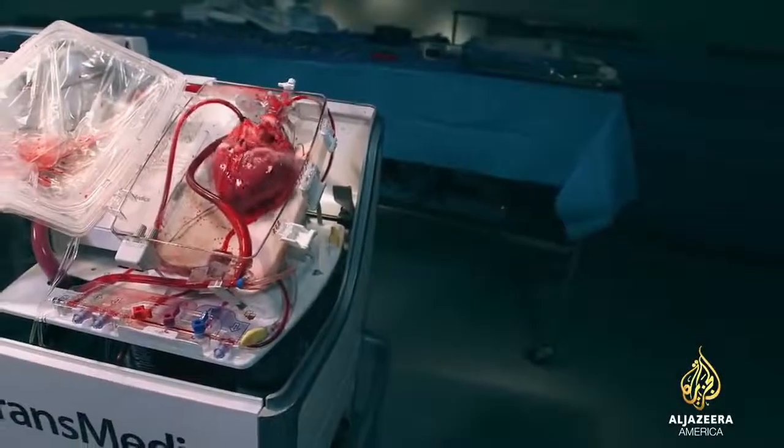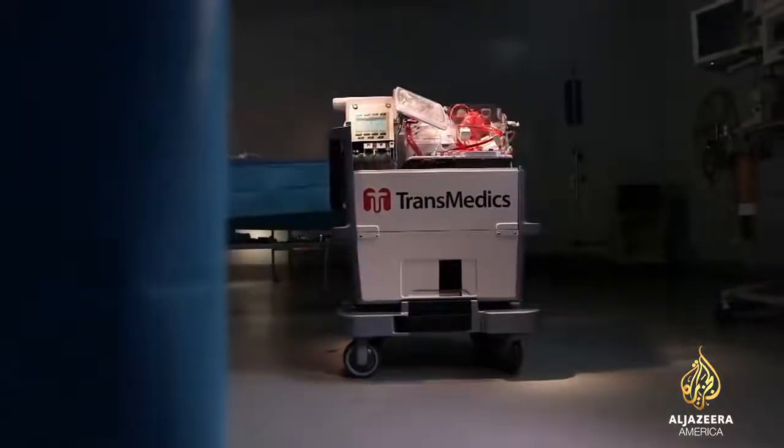It may sound like science fiction, but then again, when you see this machine working, you begin to believe it.